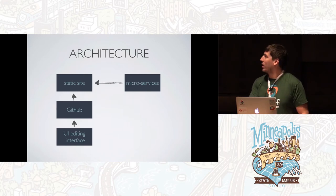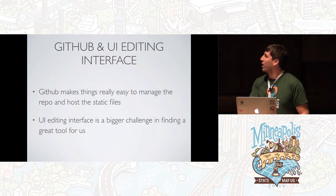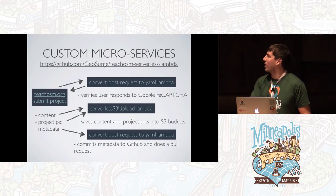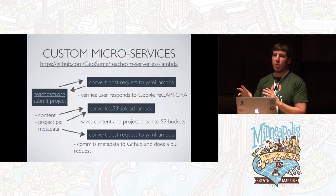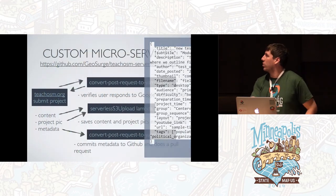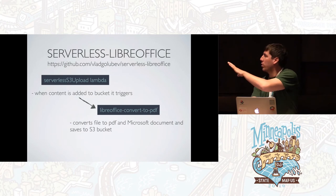But there are GitHub repos. GitHub is awesome. And this is like behind the scenes, the microservices working right here. Files get uploaded to S3 buckets, and then there's another open source project. Have any of you used LibreOffice? They have sort of a headless version, and it's running on AWS, and it's doing the actual conversion of the documents into PDFs and Microsoft formats. And then here's the actual data JSON that gets sent to these microservices. So this is an existing project, which is awesome that we integrated.